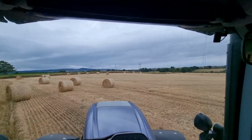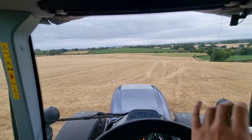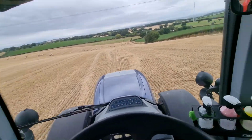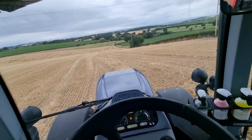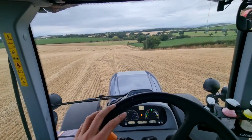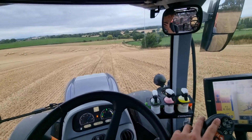Anyway, I think I've finished in the nick of time, because over there it looks a little bit black again. But like I said, there is rain forecast for tonight, so got this last little bit to do, and yeah, it all went very smoothly, which I was pleased with. After yesterday, it was a bit of a nightmare, but today went fine.